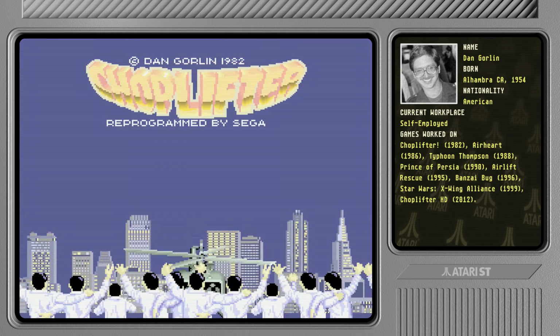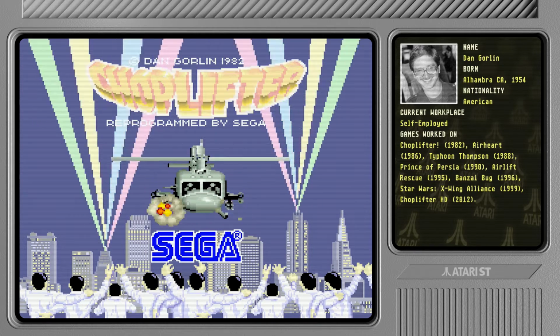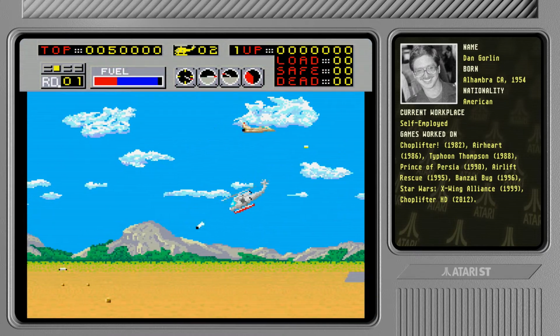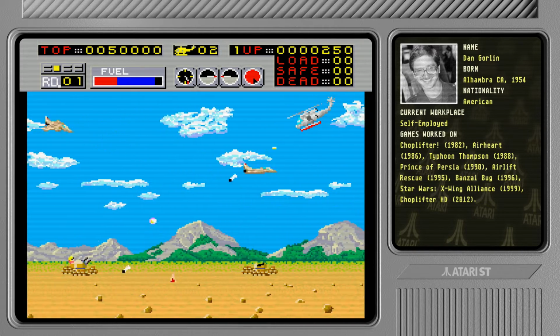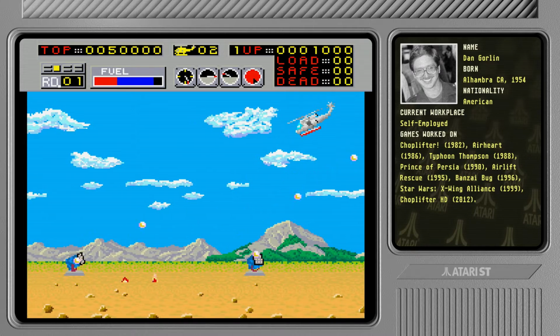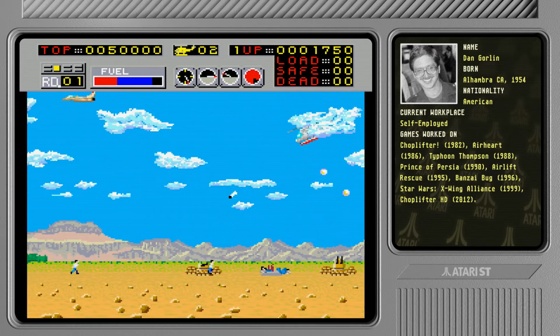The game actually did so well that Sega bought the rights to make an arcade version of the game in 1985. Sega handled all the artwork and design themselves, but Gorlin's name is still in the credits. This might very well be the first of very few home system games that were ported to the arcades.